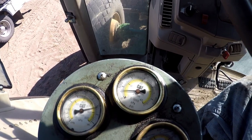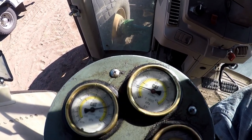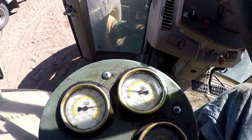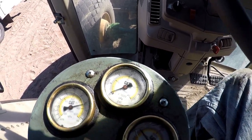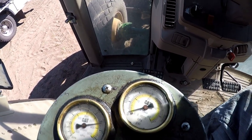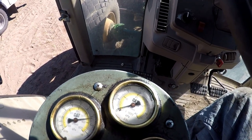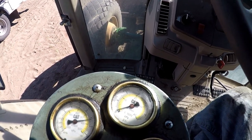How about a 1,000 psi is all I can get out of it now. Now let's go down to idle here. I can't even get 100 psi out of it. Now I think we need to go see what our system pressure is and what we'll have to do to get a load sense signal back to the pump. Is run a remote or something and see if anything changes there.